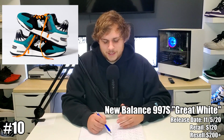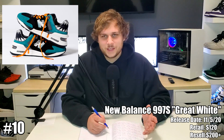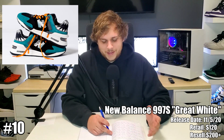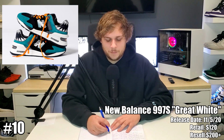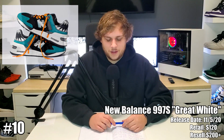I put this one on here because I think it's just one of the more unique shoes of the year. I think it's really clean too for being shark themed. The teal toe is better than the black toe. That's just how I picked it, but I think it's just really cool. I like the 997S. I don't own any still, but when I do, this might actually be one of the ones I pick up. It's just really clean with the teal, the orange, and the black. I think it looks really good, and that's kind of why I put it at number 10.